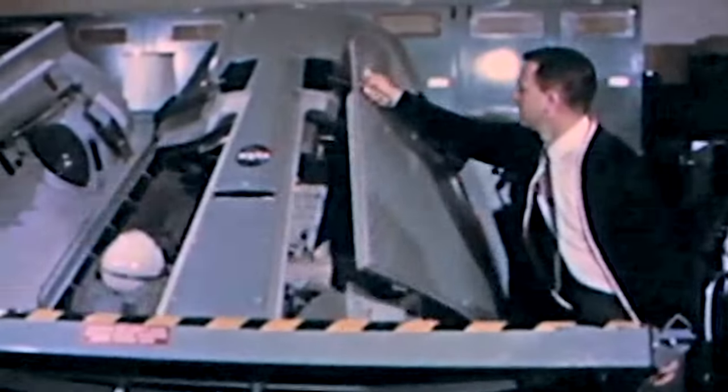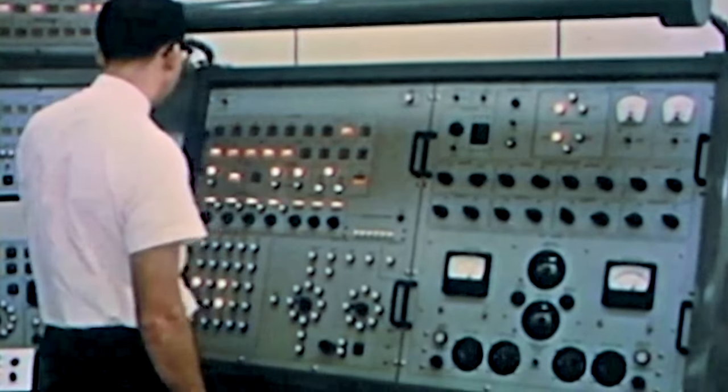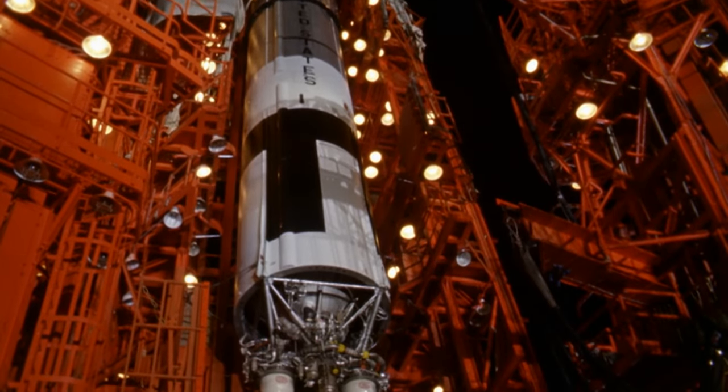The Gemini 3 flight was scheduled for March the 23rd, 1965. And as the launch date approached, publicity became intense. The new President Lyndon Johnson was keen to be seen with the next astronauts. America was gaining confidence about its future in space.